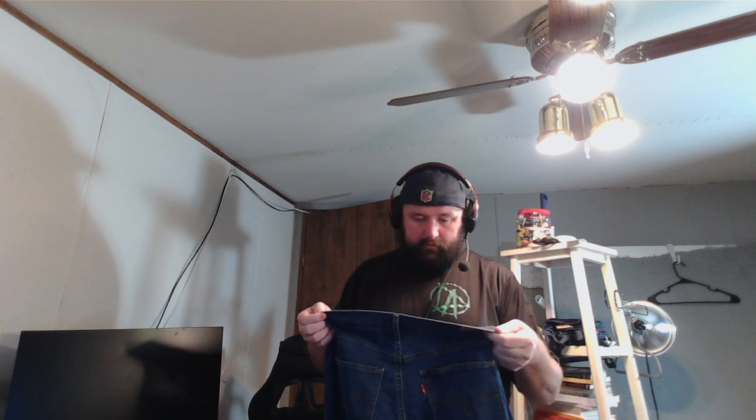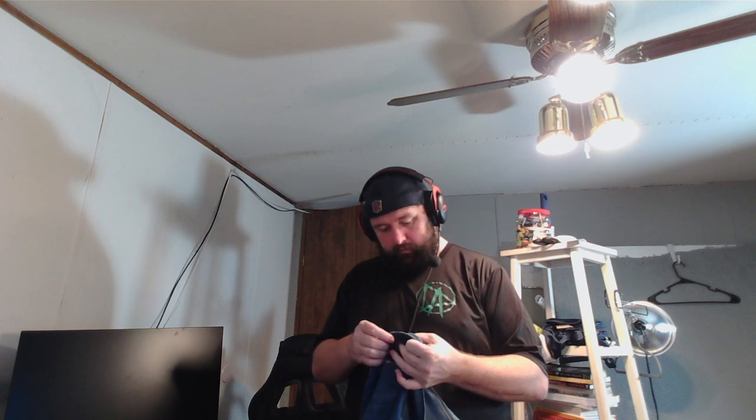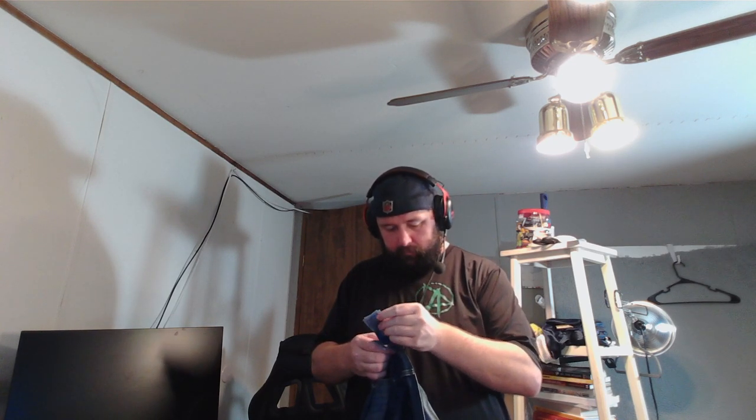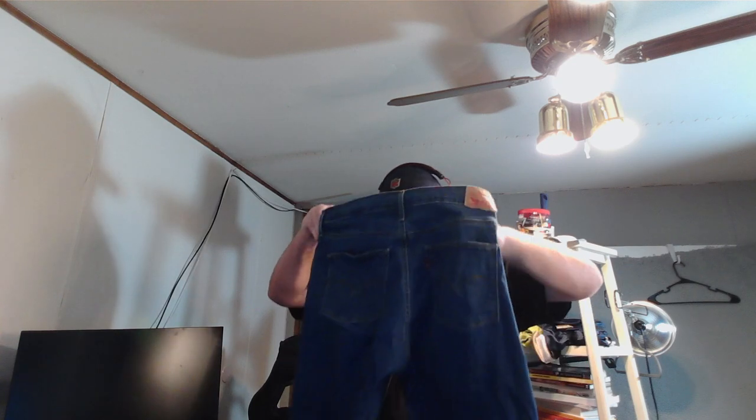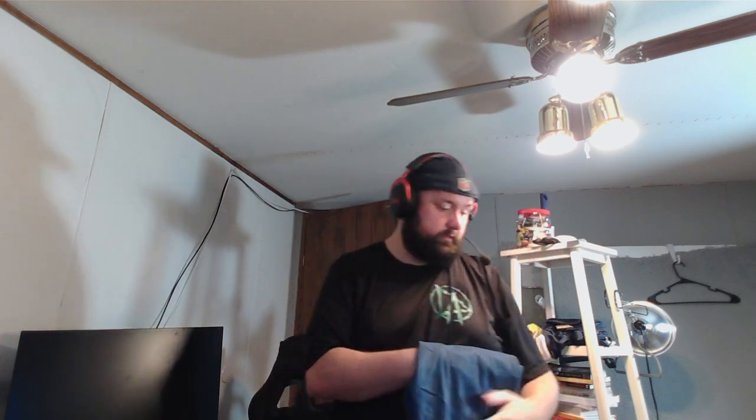Slim skinny Levi's. These are size 32. Doesn't say what Levi's they are. Like 505. What are you here? Doesn't really say. So we'll just do Levi's slim skinny, size 32. Think those are still women's. We're getting close to the bottom here.